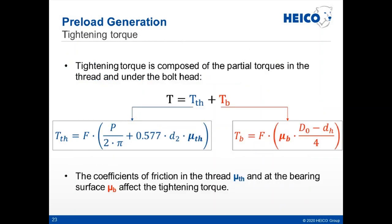Okay. On the next slide, you see the tightening torque. The total tightening torque you apply to the bolt is divided into two partial torques. The first one is the thread torque, and the second one is the torque at the bearing surface. The tightening torque in the thread is affected by the friction, which is represented by the coefficient of friction in the thread, and the friction at the bearing surface is represented by the coefficient of friction at the bearing surface.